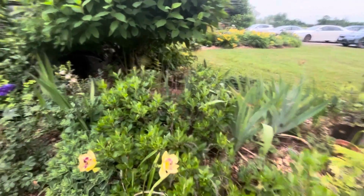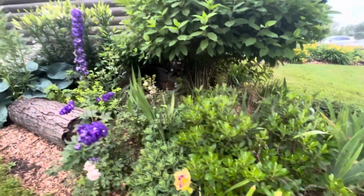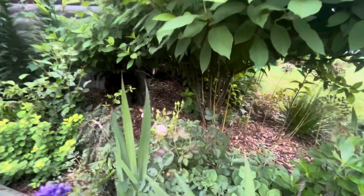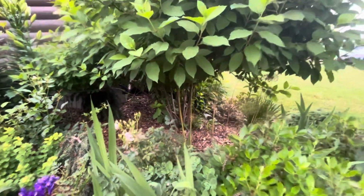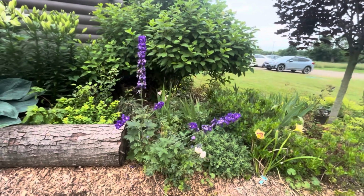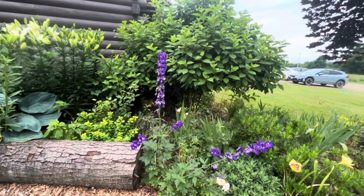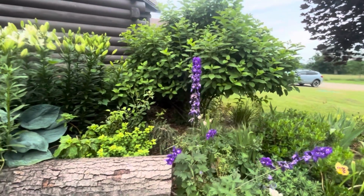Daylily blooming. Roses are already flushing out a ton of new blooms. That's the Morden Blush. The delphiniums are going over. They have a little bit of side shoots coming there. I should probably take that bloom stalk off.